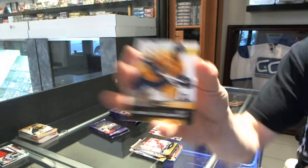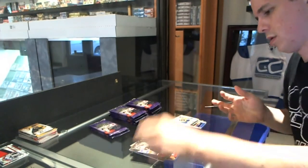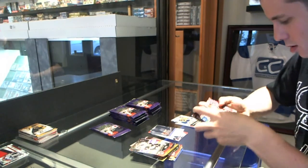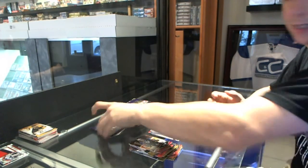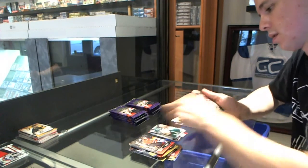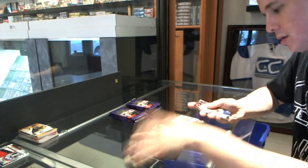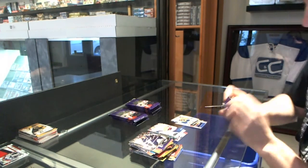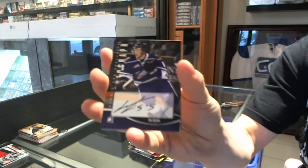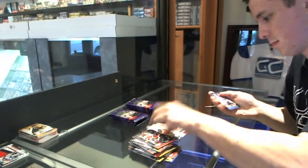Memorial Cup champions of Vincent Arsenal. I have to double check who he goes to. Base. Base. Base. Autograph for the Montreal Canadiens, Tim Bozon.